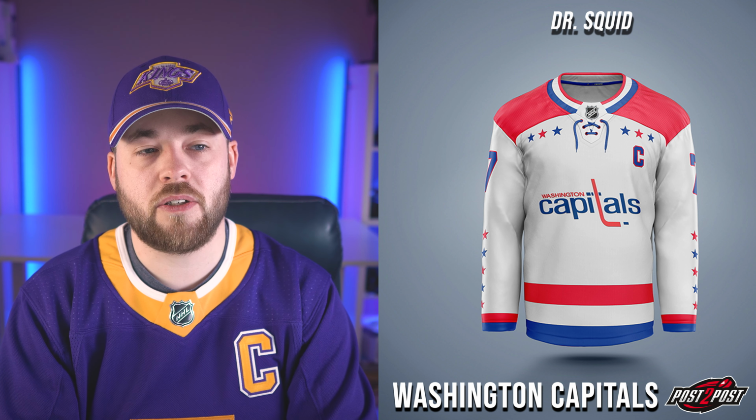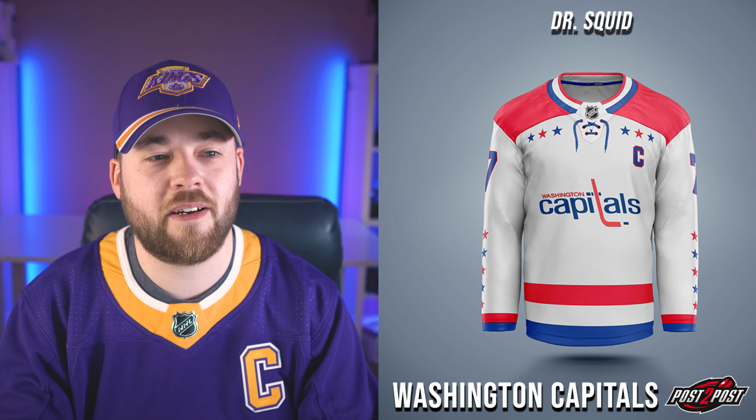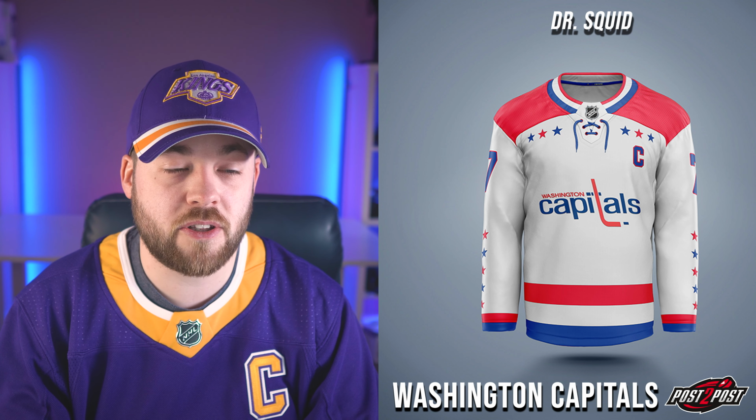The neck itself is the only thing that I would change. You know when you get awarded a medal and it's red, white, and blue or some variation of those colors? It looks like a rope ribbon. What do you call that? I don't know, but that reminds me of that. So I would change the neck to something else, but I like everything else.